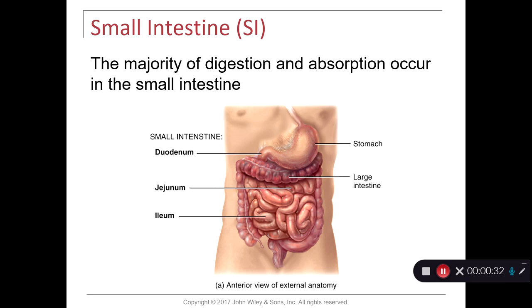The small intestine can be broken down into three parts: the duodenum, jejunum, and ileum. The duodenum is the shortest of it all, maybe 6 to 12 inches, the jejunum is several feet long, with the ileum being the second longest, and it's also the latter portion of the small intestine. Knowing this order is vital and essential.